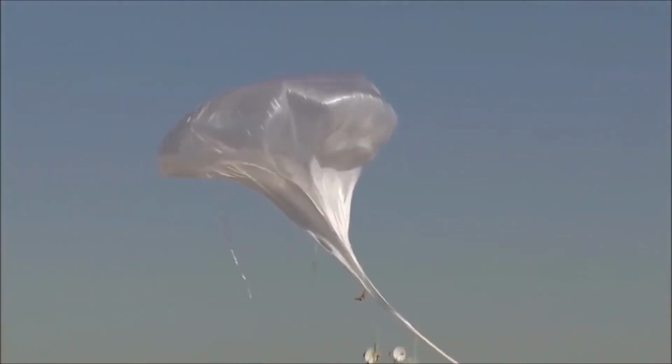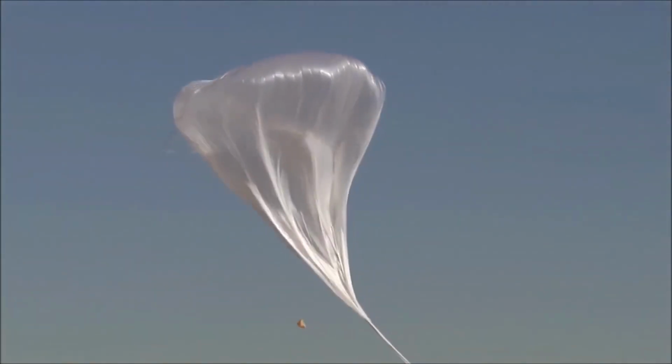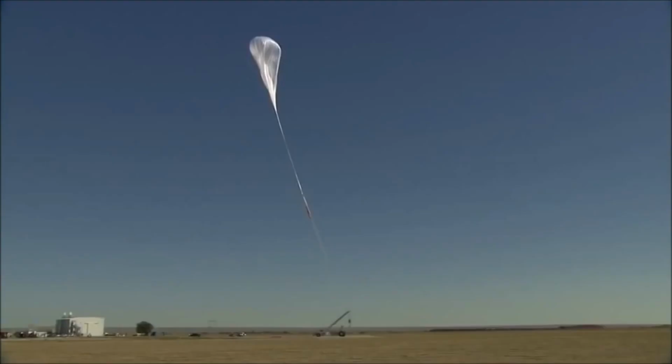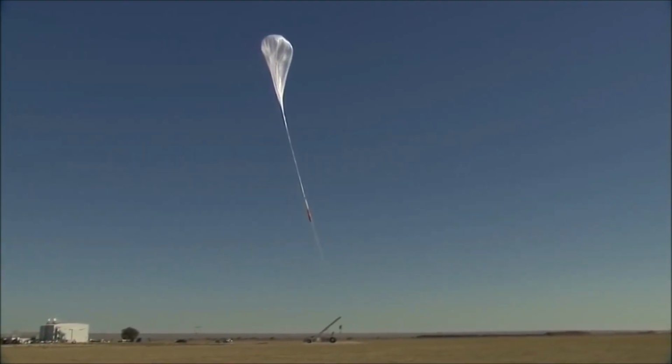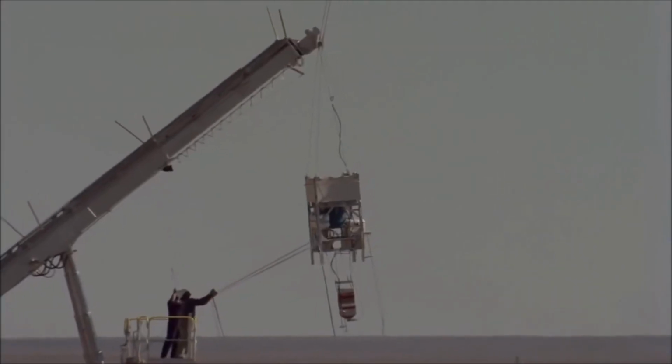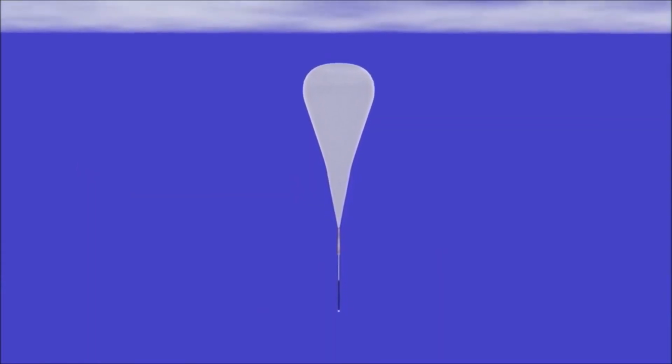Scientific ballooning, the best kept secret in space science. We're not blasting into the air, beating the air to death with propellers or screaming through the air with rocket engines or jet engines. Nothing could be more elegant or simple.